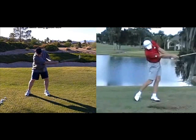Now we're in a post-impact position, the ninth position. This is when the right arm is parallel to the ground. You can see how Grant has still a very extended arm. If we look at his left arm, it also is extended. His elbows are close together. His wrists have crossed. In fact, you can see his left hand under his right hand. You can see that white glove there.